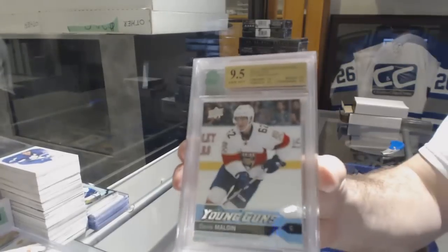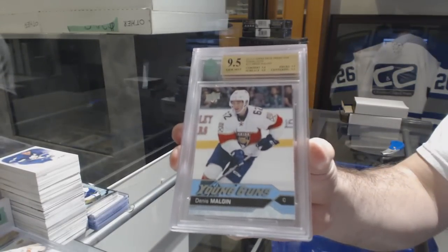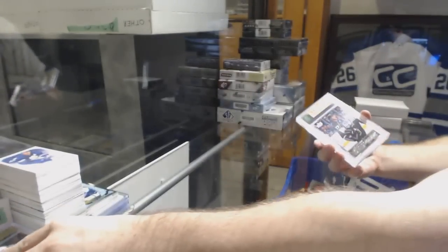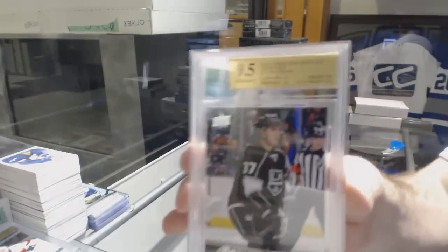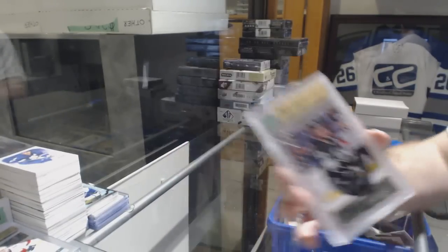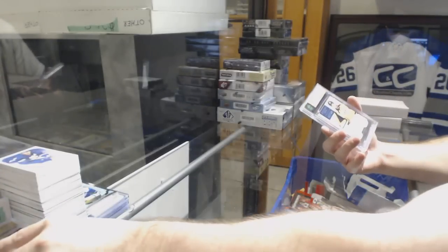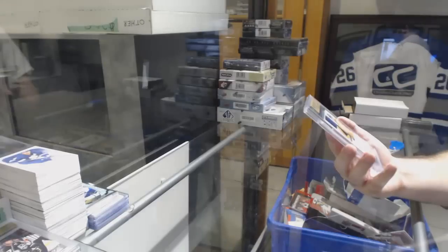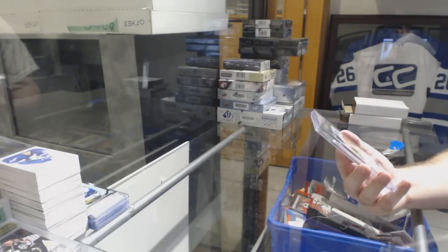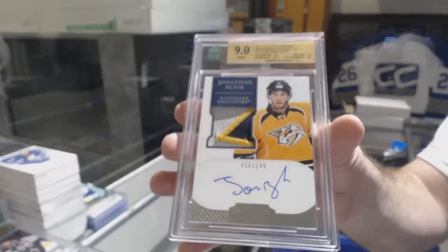9.5 Young Guns for the Panthers, Dennis Malgin. Another 9.5 Young Guns, Nick Shore, just in case you didn't like your first one, LA Kings. And we've got a graded 9 Dominion Rookie Patch Auto, 3 colors, numbered to 199 for the Nashville Predators, Jonathan Blum.